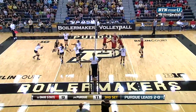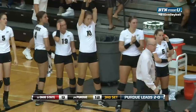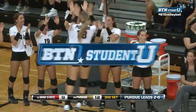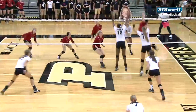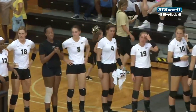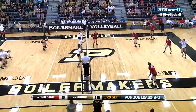And there's another block from Kiki Jones. Now that'll go up as a two-person team block. It looked like Jones was all over this ball. So Aaron Seckinger, I think when you look at that replay, the ball actually hit the floor before Seckinger actually landed. So Kiki Jones getting high over the net for that block.